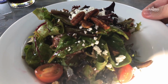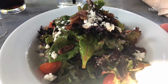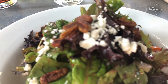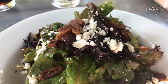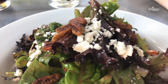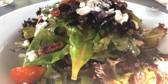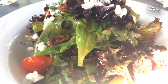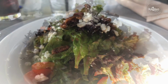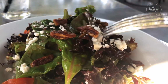This salad is one that I had a great time enjoying, perfectly crisp, very nicely chilled, especially on a warm California day. And in addition to that, the flavors themselves complemented each other perfectly in this environment. Huge fan of the goat cheese and especially having the candied pecans in there. So you've got your savory and your sweet counterbalancing one another. That is one of the things that I always really like about salads that are prepared in this style.